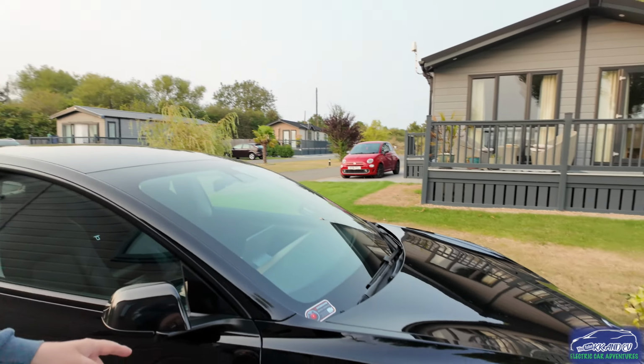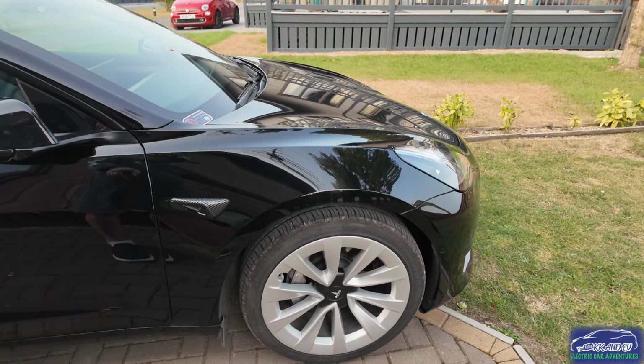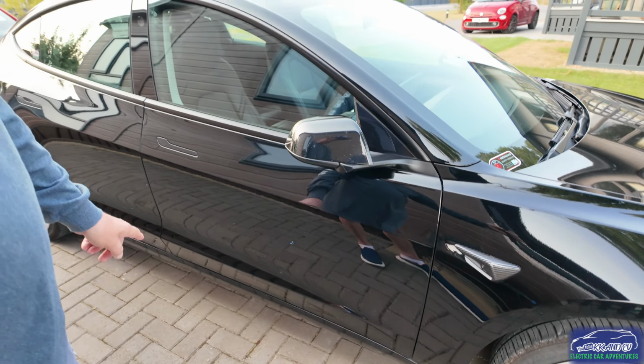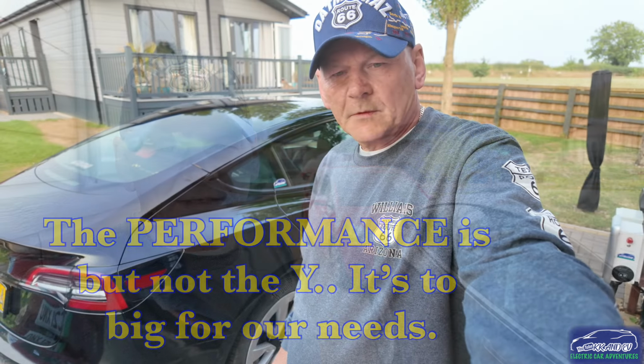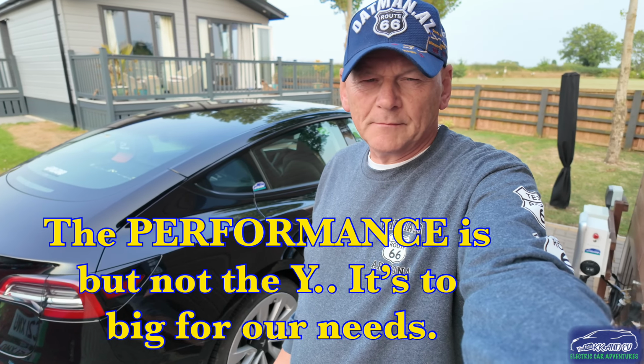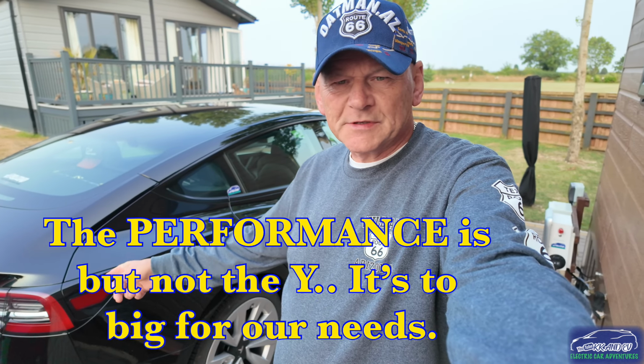It's okay to have it back actually. Would I prefer the Model Y back? Good question. Well, I think the answer is no. The Model Y is not for me. I'm sticking with the 3.